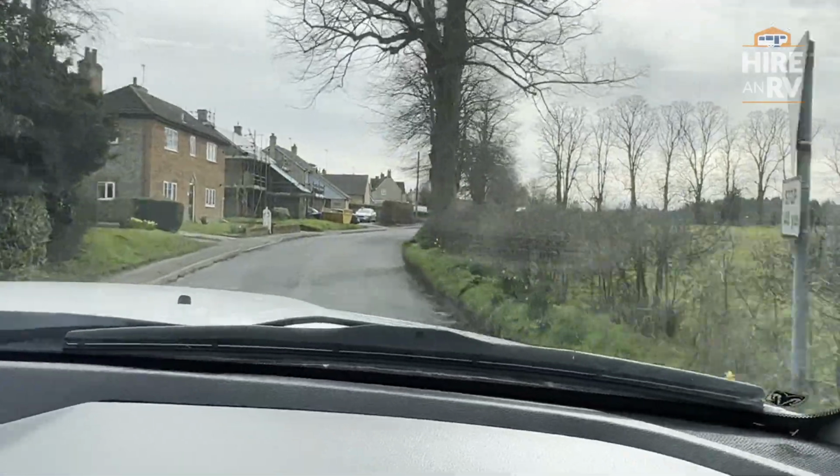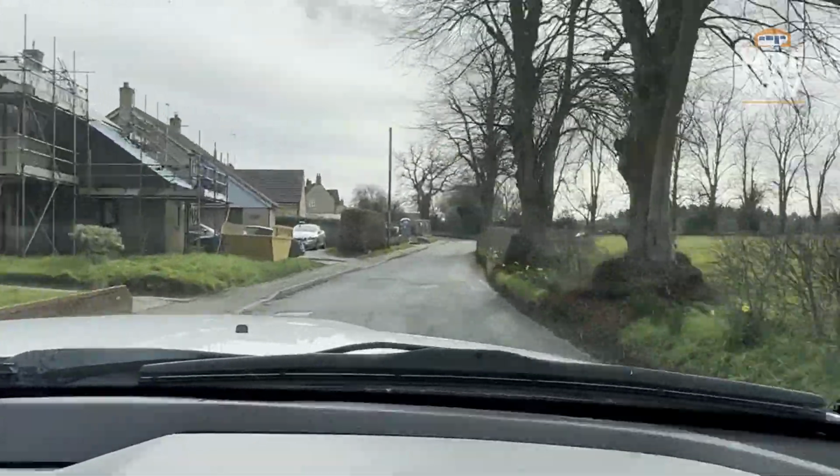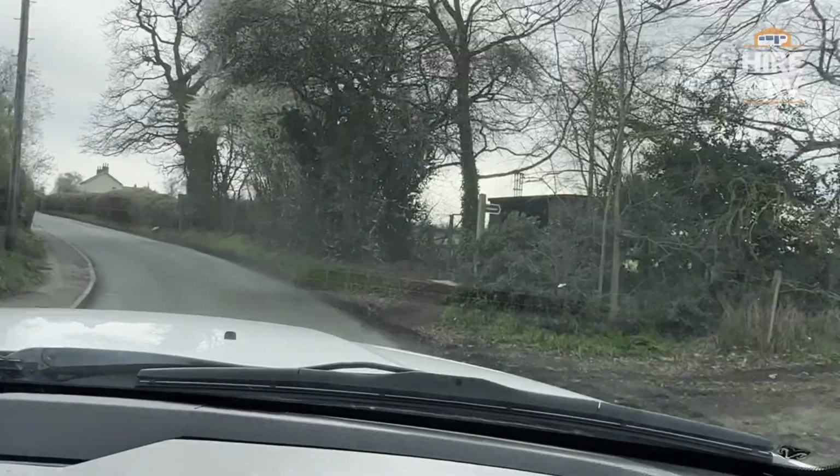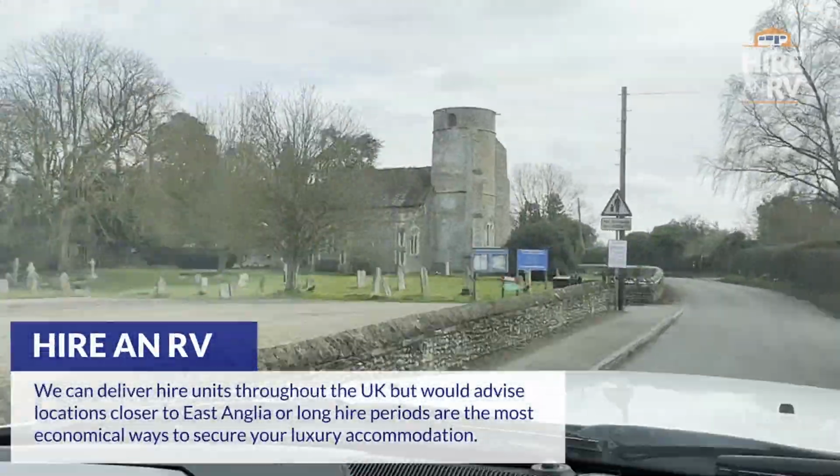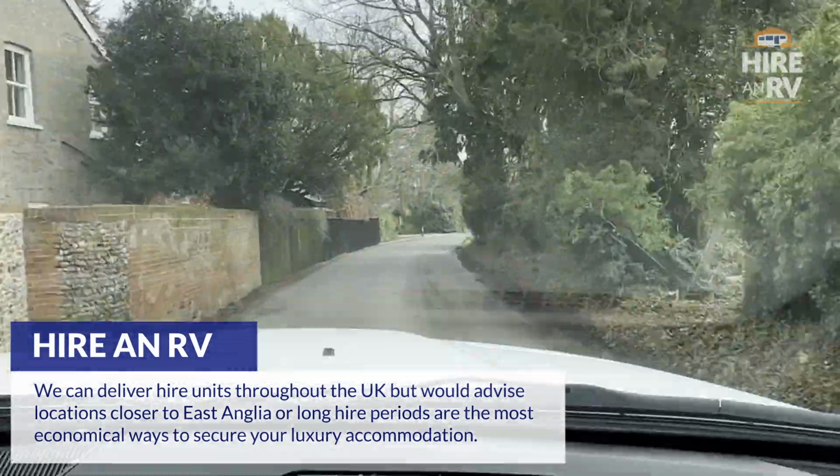Tight little road here, just ambling along, plenty of building sites. What village are we in? Is it Bayton or somewhere? Yeah, near Bayton. This is Bayton.